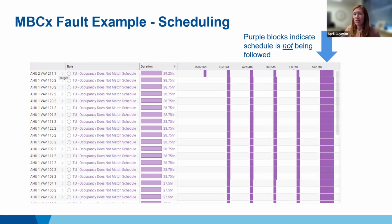This example is a screenshot of what the faults look like at an outpatient treatment center in Arizona, which operated on an 8 to 5 schedule. Shortly after implementation, we started to see these little purple blocks pop up. These purple blocks are the faults that are occurring. We know what the schedule is, and those terminal units are no longer meeting their schedule setbacks, and so they start to throw these faults.